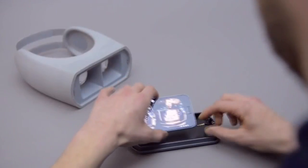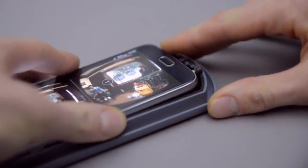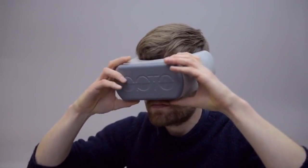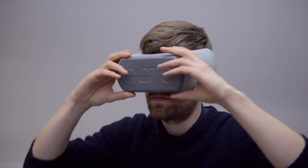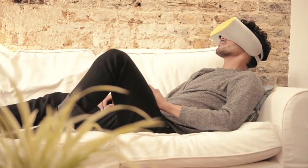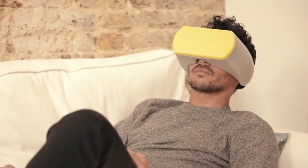The process of inserting and removing your phone is quick and easy. You simply connect the audio, place the phone inside, and then pop the front cover back on. You can jump in and out of VR whenever you want. Binge watch your favorite TV series on your couch or on the train. Opto is your portable entertainment headset.